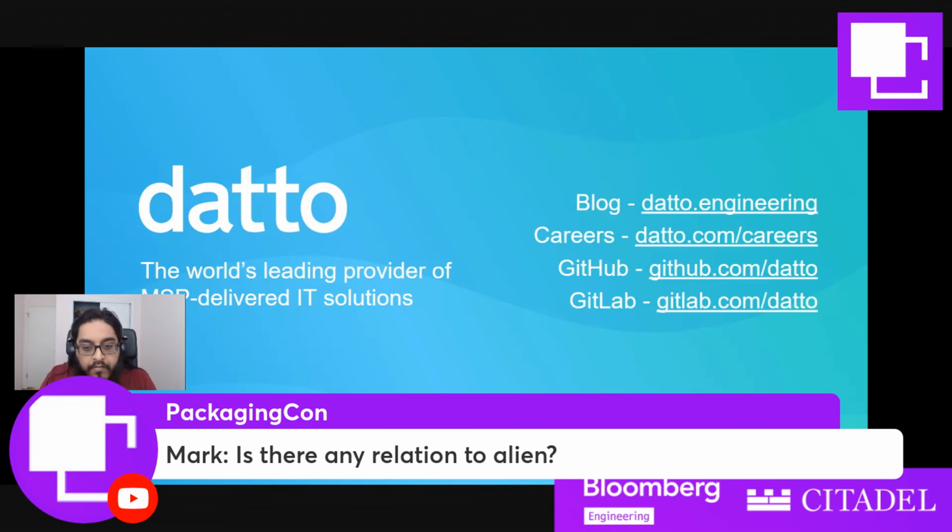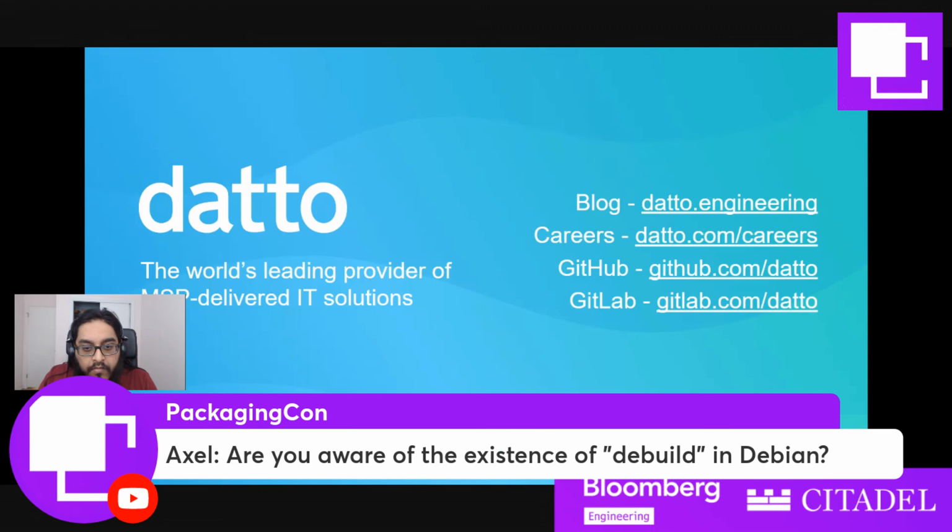Okay. Next one from Axel. Are you aware of the existence of the debbuild in Debian? Oh, yeah. So the tool debbuild and the tool debbuild. So debbuild was named at some point in 2005 by the first developer. By the time it came to my hands, I was aware of both, but the name had already been there, and it is what it is. I didn't choose this name, and I'm kind of stuck with it. But it is a very unfortunate thing that they were both a thing. Yeah, naming is very hard.